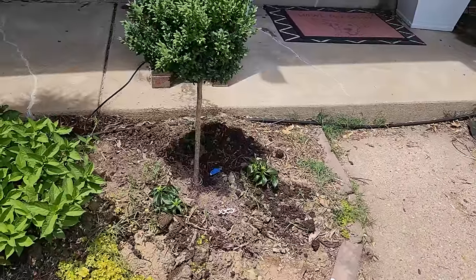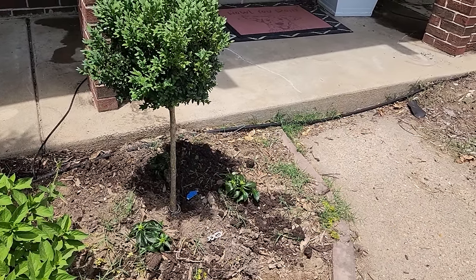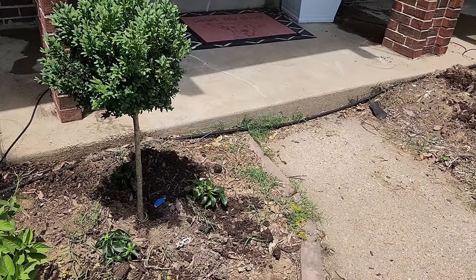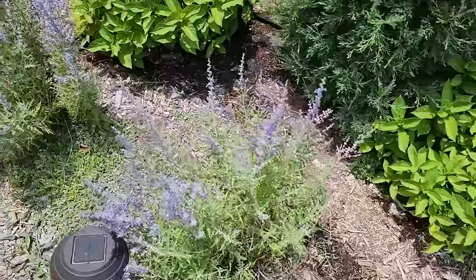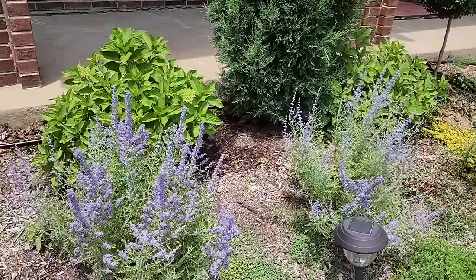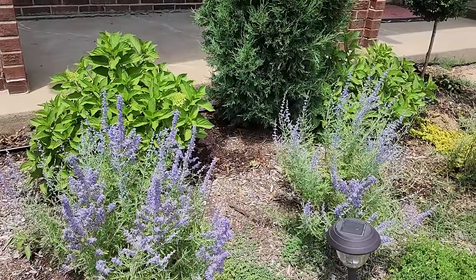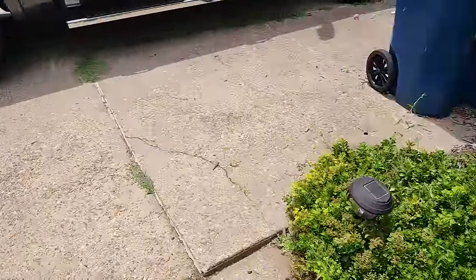Those are Sun Patiens Compact Orchid? I believe it's a light lilac sort of color. It's a very, I don't know, calm color. Similar to these denim and lace sages up here, but like a few tones more white with a hint of pink. I don't know how to describe it. I really don't. I'm sorry.